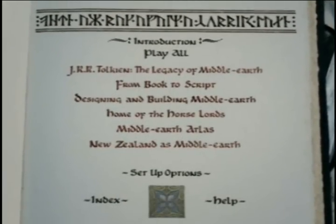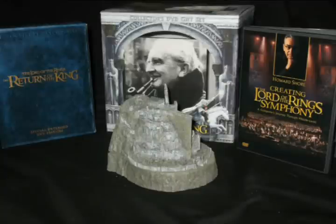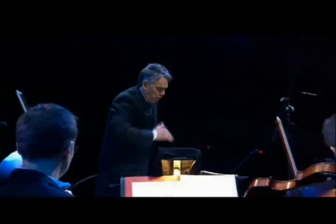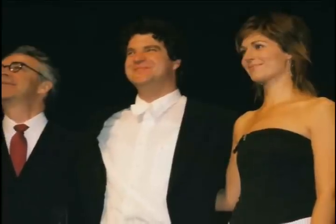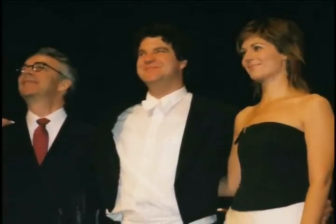The collector's gift set, released at about the same time, includes the 4-disc extended edition DVD, plus a Polystone Minas Tirith statue, and a bonus DVD with clips of the Lord of the Rings Symphony performed in Montreal under the direction of Howard Shore. Unfortunately, the symphony could not be shown uncut, because New Line Cinema didn't have the rights to show Sissel, the featured soprano, and they had to turn the DVD into sort of a hybrid performance documentary that lasts just short of an hour.